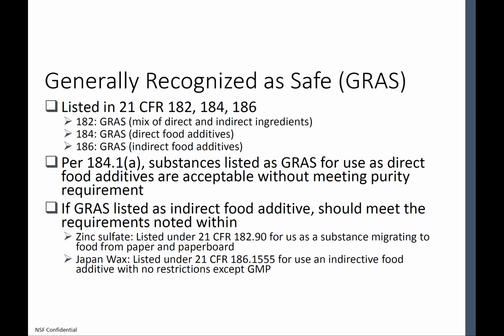Another avenue to show that a material or substance is compliant to the United States food contact regulations is to show that that substance is generally recognized as safe, or GRAS. GRAS substances are listed in 21 CFR Parts 182, 184, and 186.